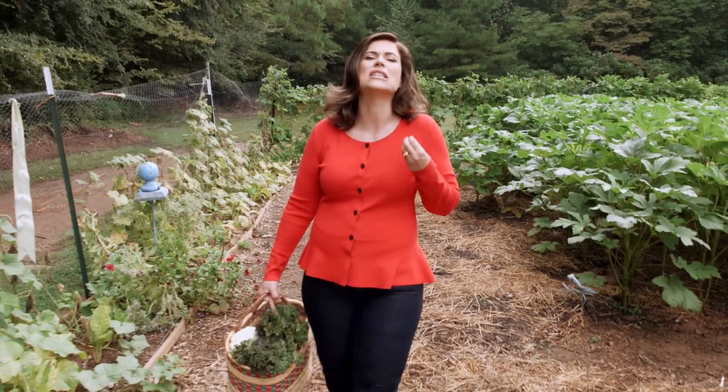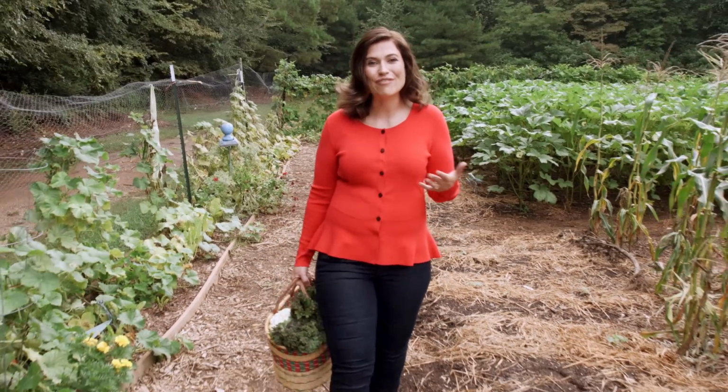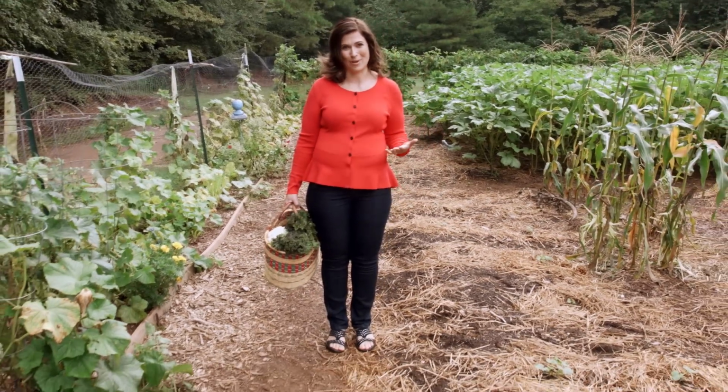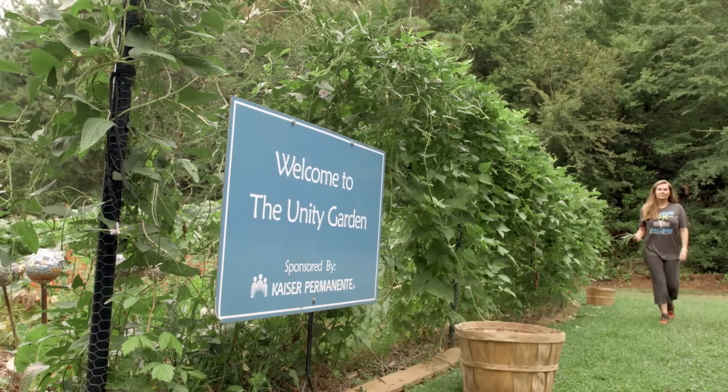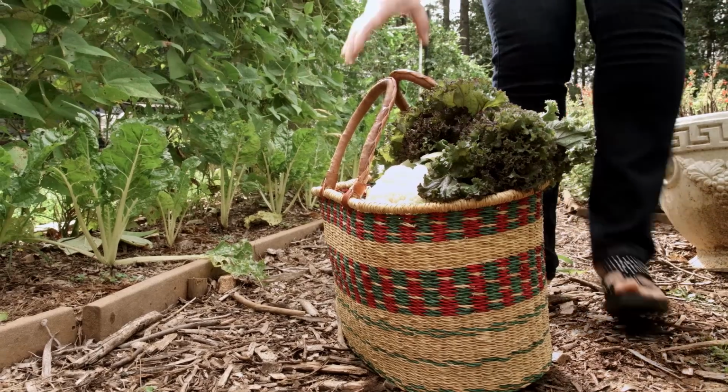Today, we're going to make a delicious paleo meal consisting of pecan crusted chicken breast, cauliflower gravy, and my famous bacon braised kale. I'm in the Unity Garden at the Chattahoochee Nature Center, which supplies fresh produce to local charities.